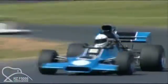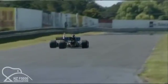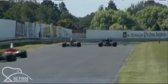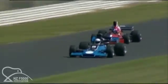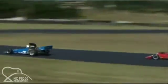Down through turn 1 at Pukekohe, again through the S's. The Canadian shadowing Kenny Smith. Onto the back straight, lap number 2. Speeds approaching 300 kilometres an hour down the back straight as the Canadian pulls out of the draft before the King. He's going to pick up the race lead here. Hard on the brakes at the hairpin. Jay Esterer now leads in the McRae GM1.